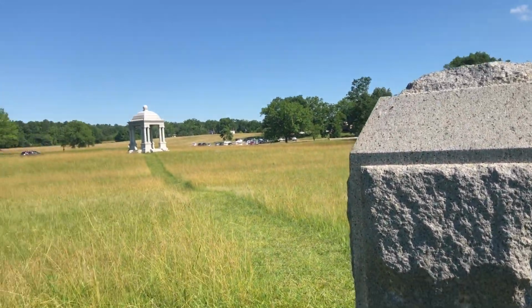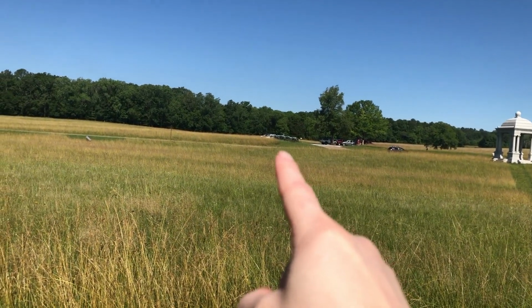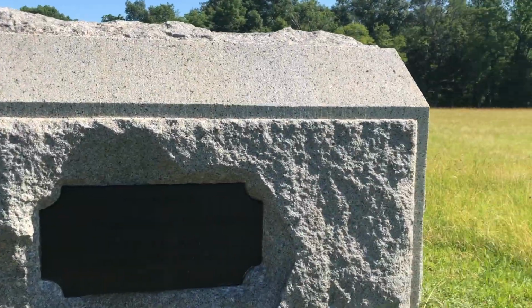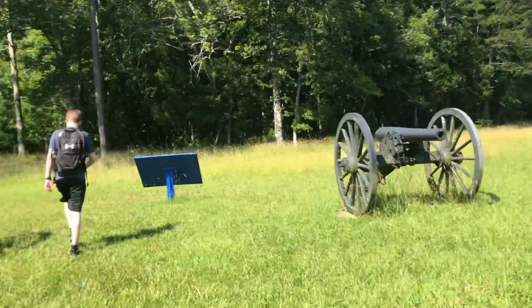Crazy. Just to give you guys a reference point. Oops, sorry, my finger got in the way. That's where we started out over there. That's where marker 1 is. So we just came across the street, went over there, and then walked down the trail to right here. We started over there, and then we're over here now.